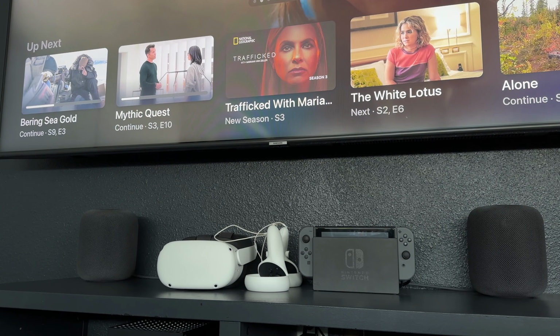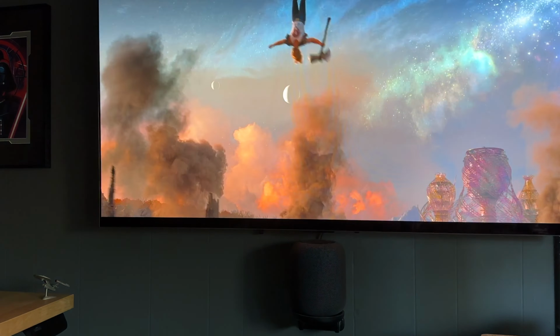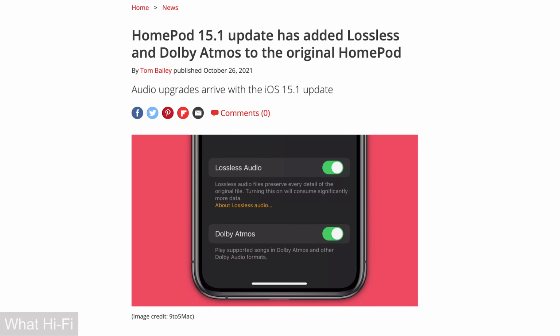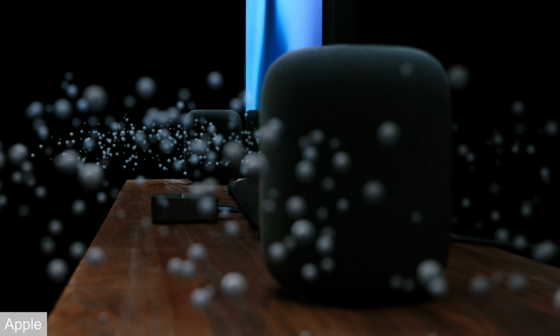I like the original HomePod and continue to use a pair of them with my TV in the garage and a single one here with my office TV. They're great for listening to music and sound much better than TV speakers. In 2021, Apple actually updated these to support Dolby Atmos and Spatial Audio, making them sound even better. But I think they make a great option to pair with your TV, especially compared to soundbars and sound systems around the same price point.